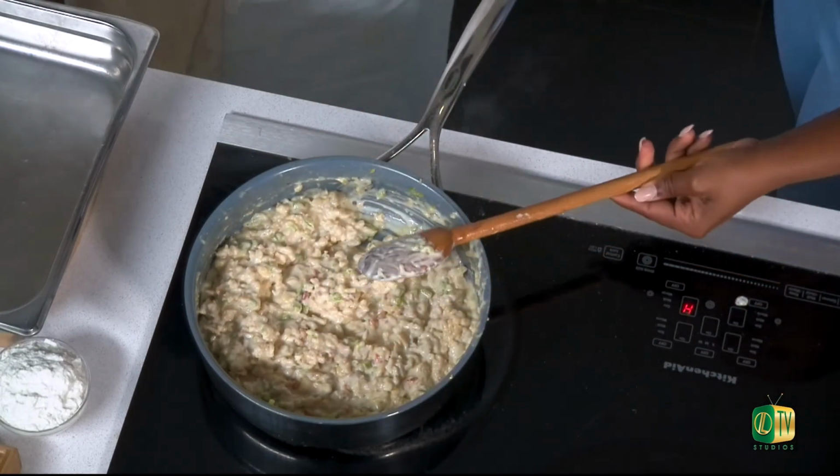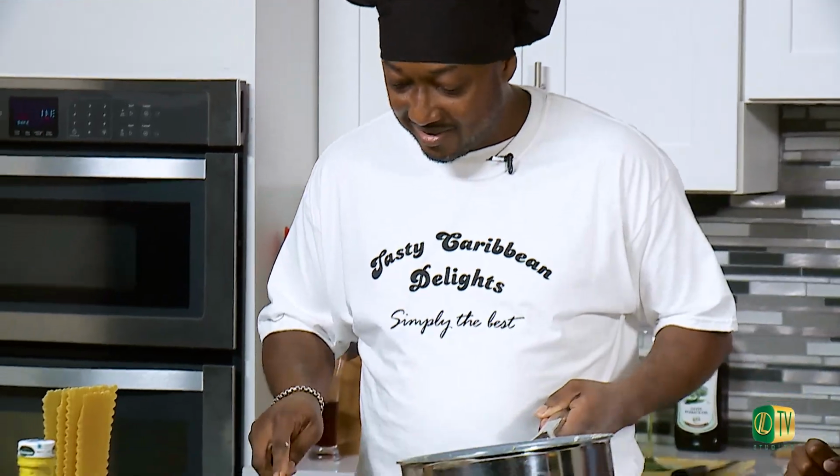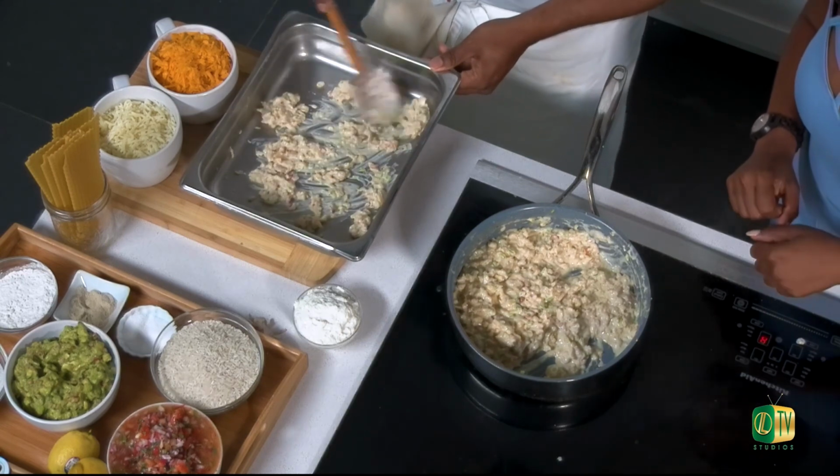So now Chef Nixon is going to pan this. What most people normally do is spray the pan. When you plate up a lasagna, a little bit sticks to the bottom. Let me show you a trick. Show us the trick so our lasagna won't stick. Put a little bit to the bottom as a base. Awesome.